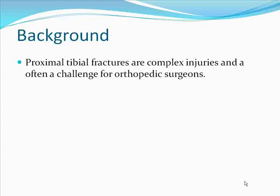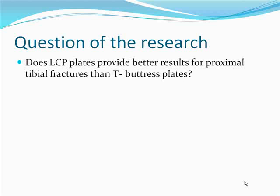The question of our research is: does the LCP plate, a new generation of fracture fixation, provide better results for proximal tibial fracture than T-buttress plates, which are conventional fixations?